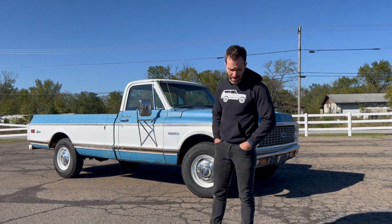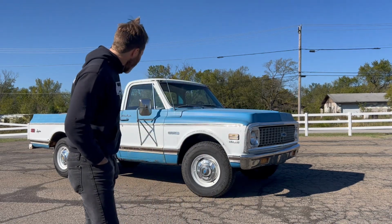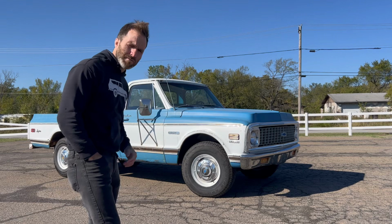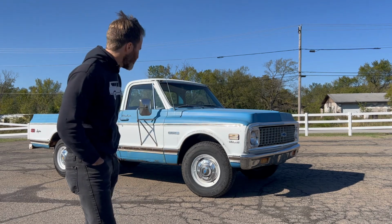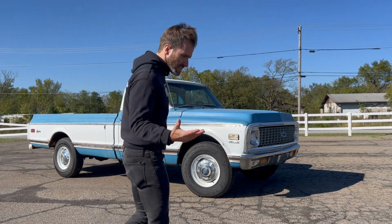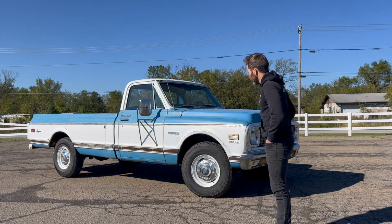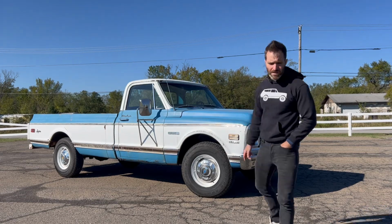But more reason is I've put about 1,000 miles on this truck now, and there's 4 reasons why I'm going to decide to let this truck go. And for the 5th reason, the avenue that I took to sell it is a little bit different, and I'll get into that here in just a little bit. But let's go over the first reason.